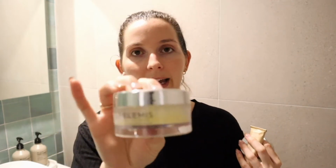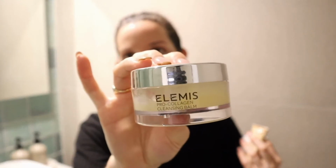To ensure that all of my makeup is 100% removed, I'm using a cleansing balm after the shower. One, it makes my skin feel really moisturized, but two, I know that it is the final step to make sure I've cleared out all my pores because I don't want to wake up in the morning with another breakout. I've mentioned this before, but it's just the LMS Pro Collagen Cleansing Balm. This one's a really nice one and it smells really good as well. So I'm just going to use that.